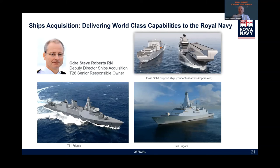Okay, the next question is, do you believe that there are any further export prospects for the Type 26 and Type 31? Definitely. We've had interest. I think it would be wrong to share those confidences at the moment.